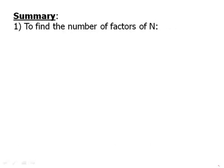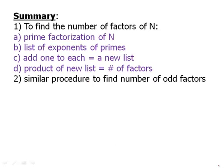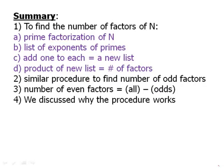In summary, to find the number of factors of n, here are the steps. You find the prime factorization of n, list the exponents, add 1 to create a new list, and find the product of the new list. There's a similar procedure to find the number of odd factors. If we want the number of even factors, we have to find all the factors and subtract the number of odd factors. And we've discussed a little about why the procedure works.